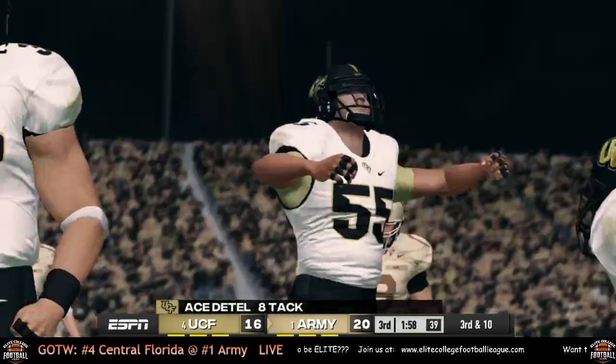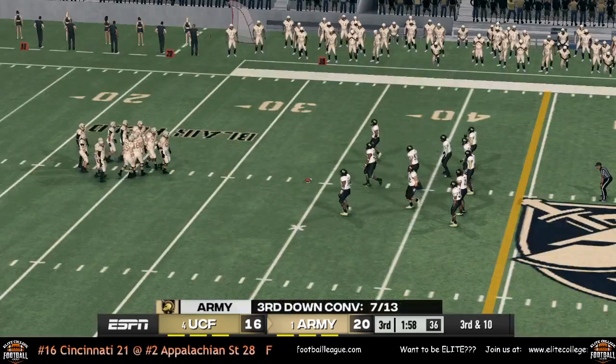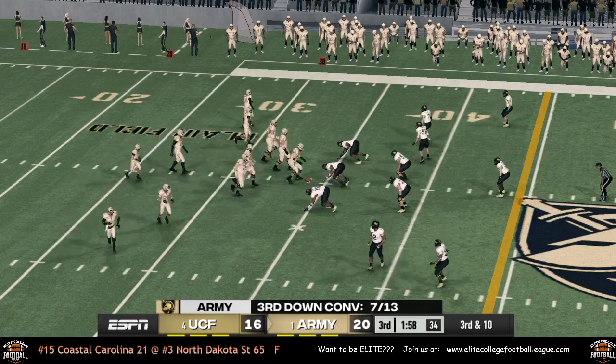Zips it to the tailback, incomplete. Number 13, the intended receiver on the play. We've got third and 10. Third down. Ball on their own 34.